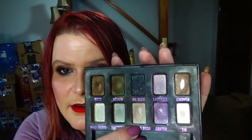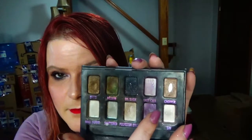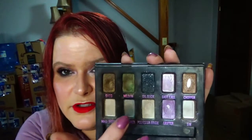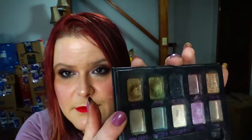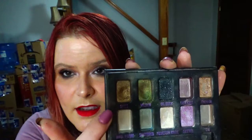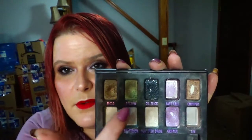Next comes from my Urban Decay Ammo palette, and as of right now I've got pan on Polyester Bride, I've got pan on Grifter, and I've got pan on Chopper. The next one that I should be hitting pan on is Smog. As you can see, that dip is pretty good, so hopefully I'll be able to hit pan, and then on this. That's kind of my goal. I want to hit pan on both of these this month. I don't know if it's going to happen, but I'm going to try.